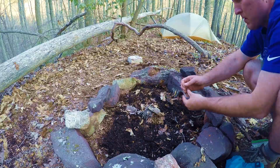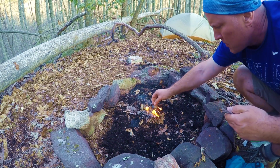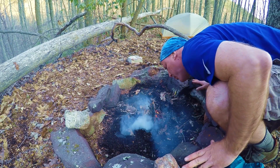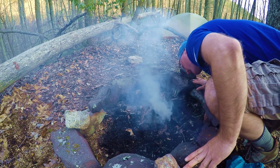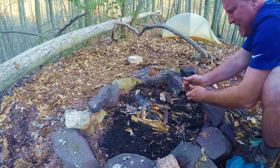All right, we're gonna get the rest of camp set up. Sun is setting. We'll get a little fire going, and pretty soon we'll make some food.